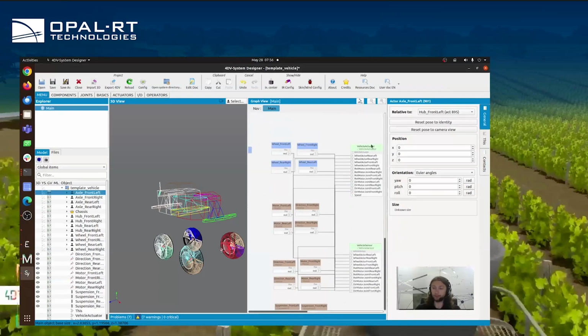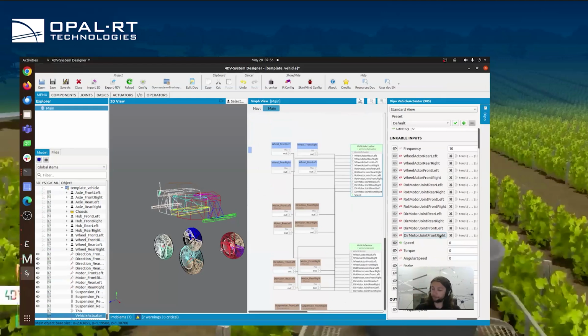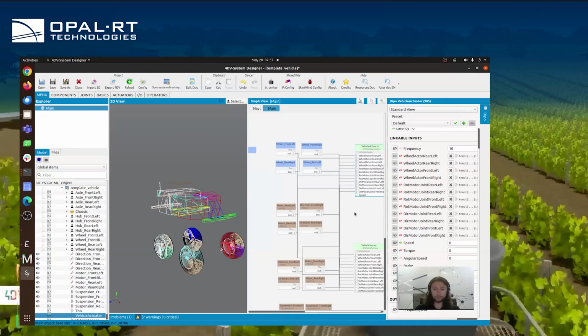Furthermore, what do we have over here? This vehicle actuator lets you have information on the state of the robot internally, in terms of the physics being calculated, and that is an option for you to have available during the simulation. If you need that for some type of control, this information is available.